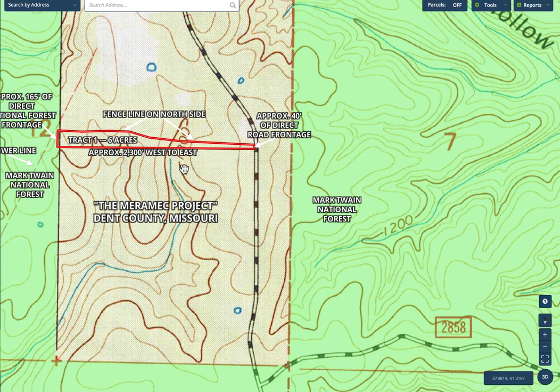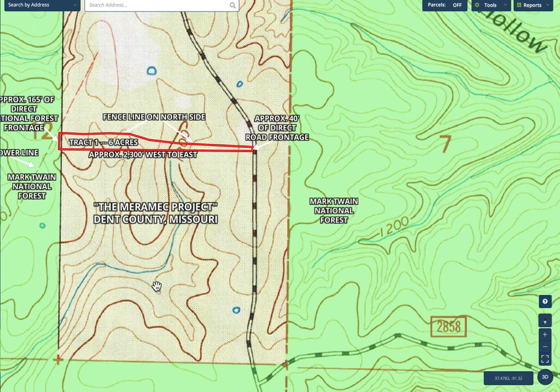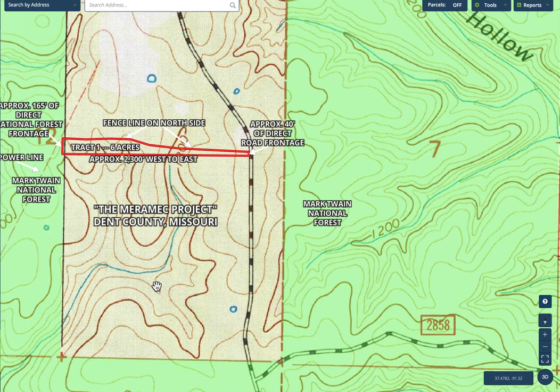Then the lines get quite a bit closer as you get toward this valley area, so that is steeper, and then rising back up, et cetera. So very usable property. I mean, you've got enough slope to make it interesting, but you've got enough level area that you've got quite a few potential sites.